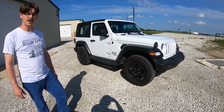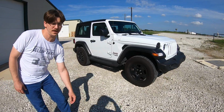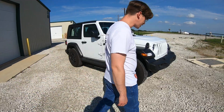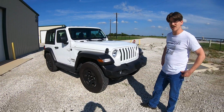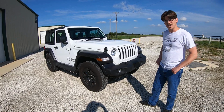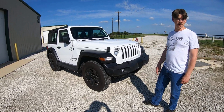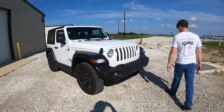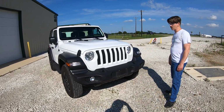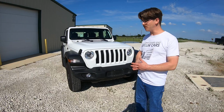It has the 2-liter turbo engine, and it actually is really peppy. We haven't had too many 2-liters in here, but it drives fantastic. It drives great, especially with the new 8-speed they're putting in these now. So this thing is super quick, super peppy, great highway car, or off-roader, commuter, whatever you wanted to do with it.